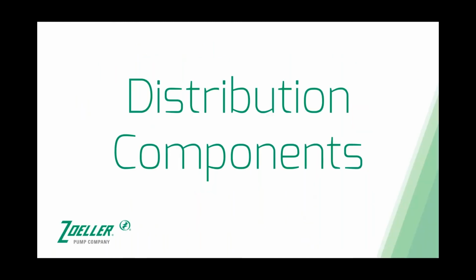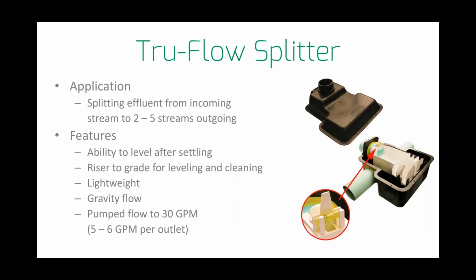All right, we're going to talk a bit about distribution components. This is a distribution box we call Tru-Flow Splitter. All it is, you're going to have a septic tank for your primary treatment, and from the septic tank it's going to flow to this distribution box. It splits effluent between 2 and 5 outgoing streams, so you can have up to 5 lateral lines attached to it.